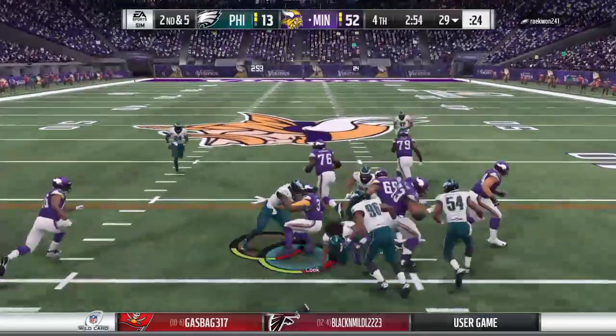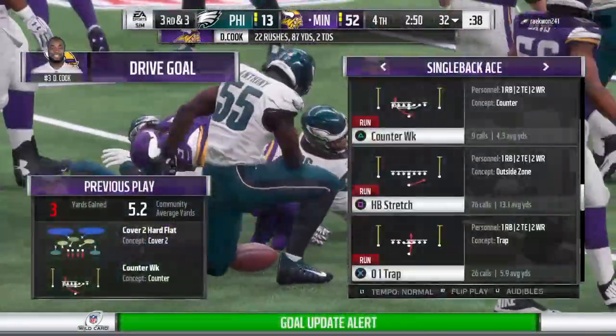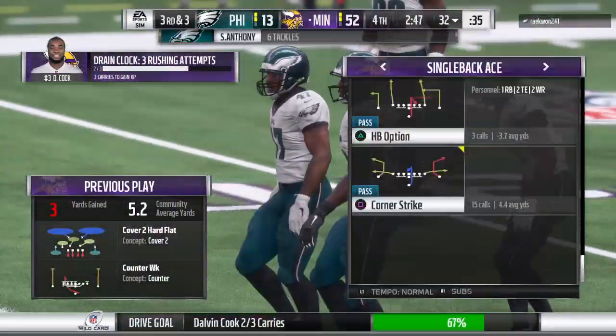Every time, as soon as they get the ball, they pass it down. Short gain out near the 32. 3 yards is half of what they needed. Now can they get the other 3?